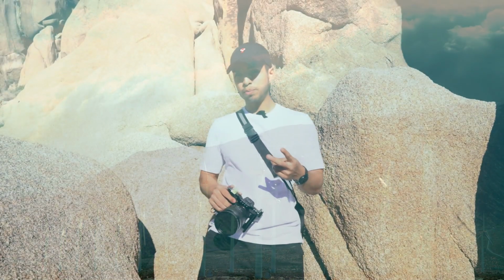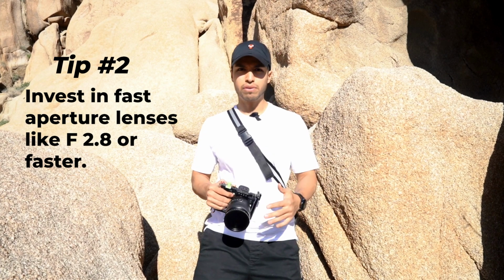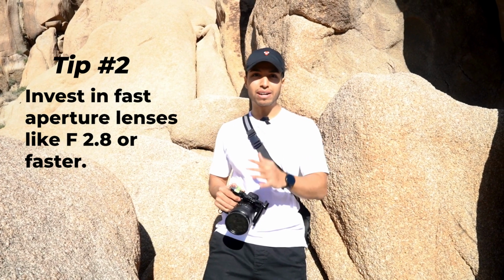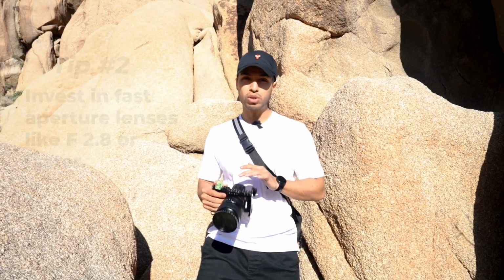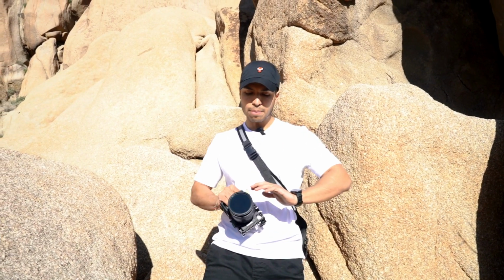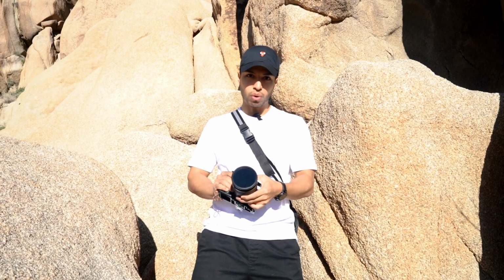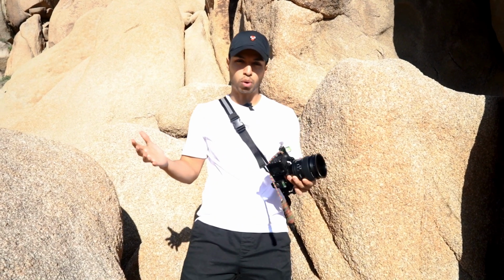So my tip number 2 for portrait photography is investing in a fast lens. Now, before I got into photography, I always wondered how people got the background blur and it looks so cool. And I always thought it was the cameras, but no, it's the lenses. So you want to invest in an aperture that is faster than 2.8. This one is an f1.4. So the background is going to look amazing for portraits especially.